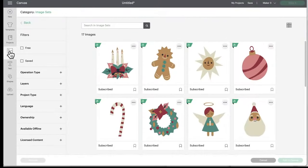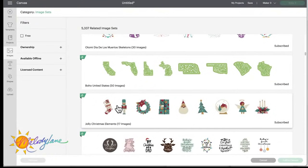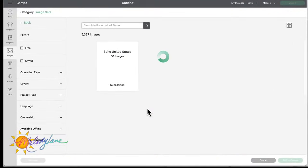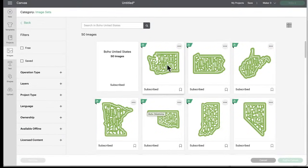Okay, we're going back to images. And we're going to go back. Oh, I want to look at the bohos. The bohos. Thank you for the bless yous. I kind of like these.